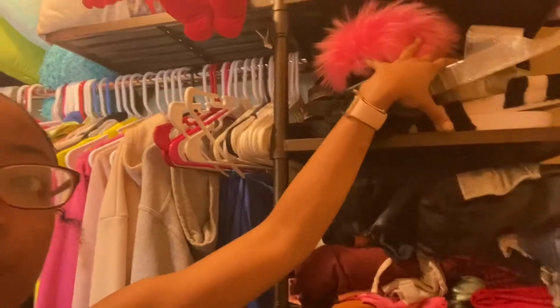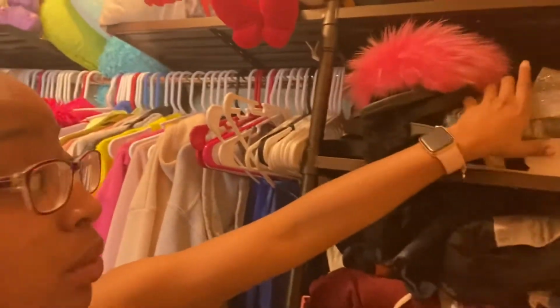Okay, y'all, so I finished the shoe portion, so I'm gonna just show y'all my little area. I have to sweep and everything, so don't mind it. All the stuff is coming out. I just took all the shoe bins and all the shoes from off the shelf. So now I'm about to go through my slides and see which ones I want and don't want, and then I will come back to y'all.